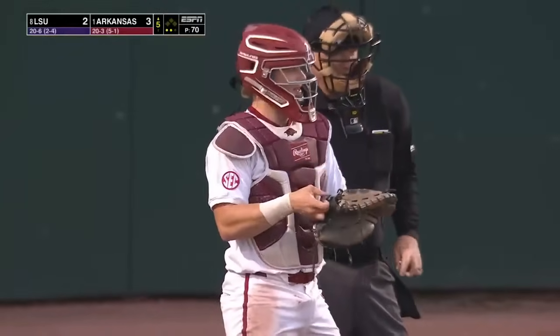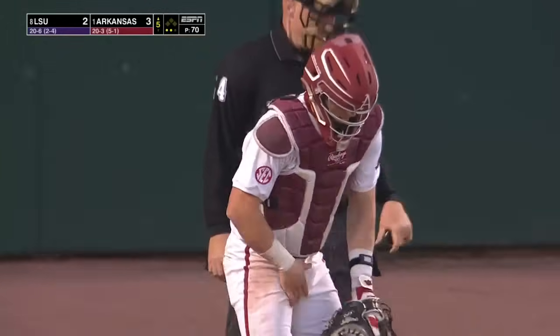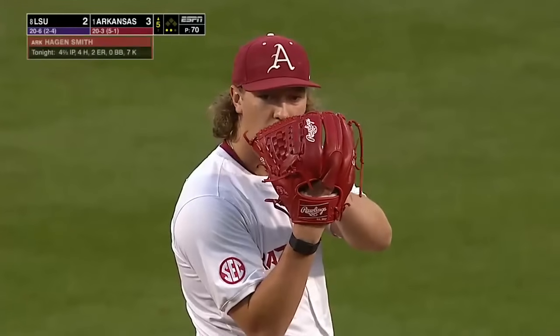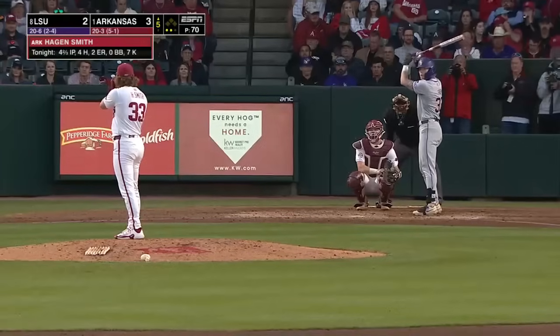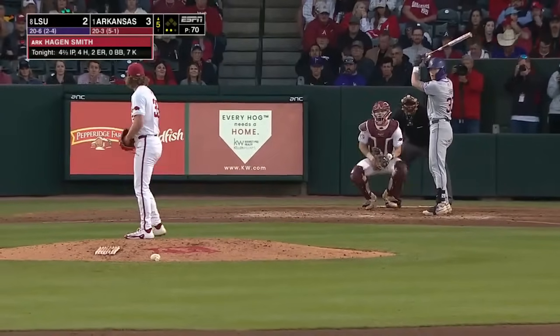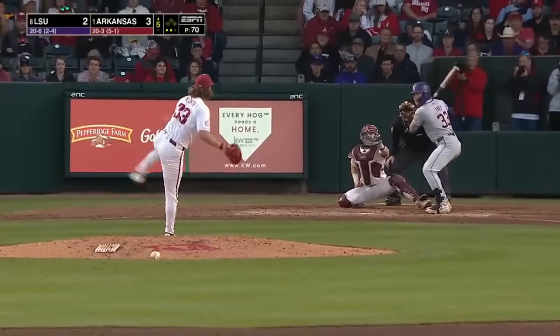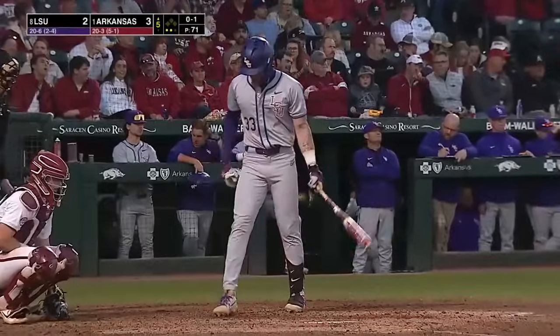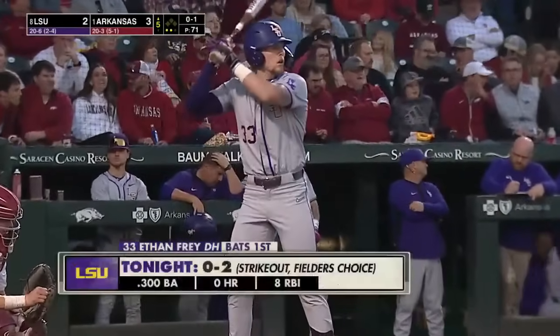Well, rarely is it both sides, right? I mean, usually if the zone is bigger, it's usually bigger on the outside part of the plate, whether it's a righty or a lefty up there, and that's what they've been able to do. Hagen Smith has taken advantage of that, specifically against the right-handers. To his arm side, he's gotten off the plate, nothing and one to Ethan Frye, who's 0 for 2.